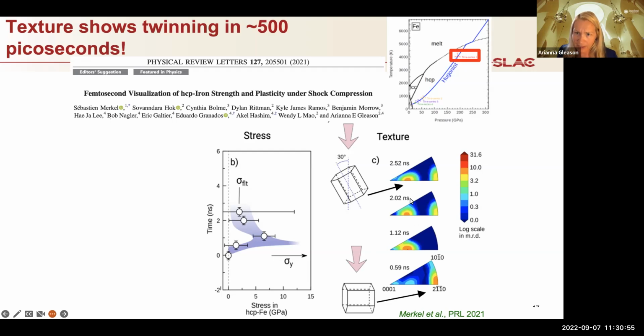And then we maintain this twin. This twinning texture is shown as we march forward in time. And then this plot over here, time scale as a function of stress. So this is like the stress felt by the HCP crystallites. And again, we probably missed the peak. So this is like the peak strength. How much is it pushing back before it twins?